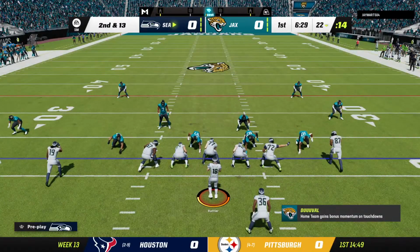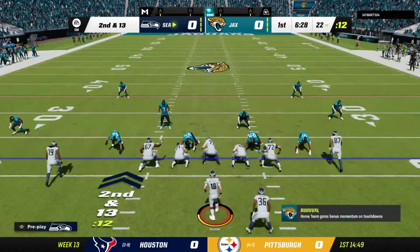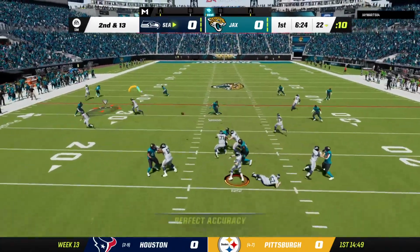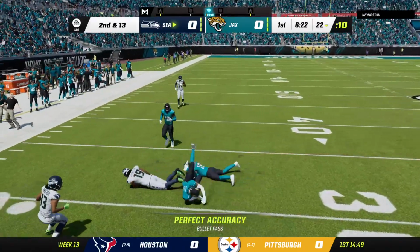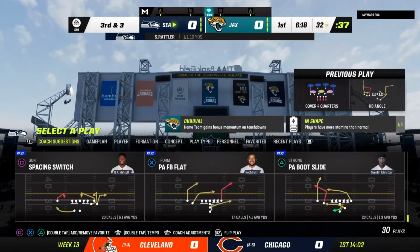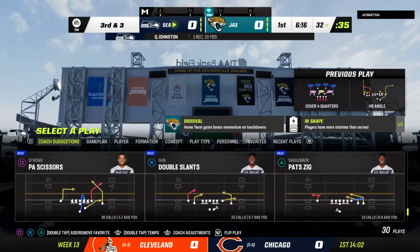So now they have to contend with 2nd and 13 after the first down run goes backwards. Back to throw. And he will find his man on the outside. They'll wind up getting 10 back as that sets him up for 3rd down.